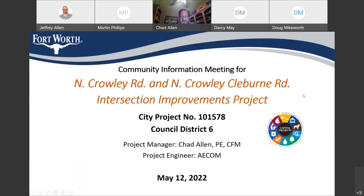Intersection Improvements Project. This is city project number 101578. It's located in Council District 6. I'm the project manager. My name is Chad Allen, and the project engineer is also on the call today. The project engineer's company is called AECOM.